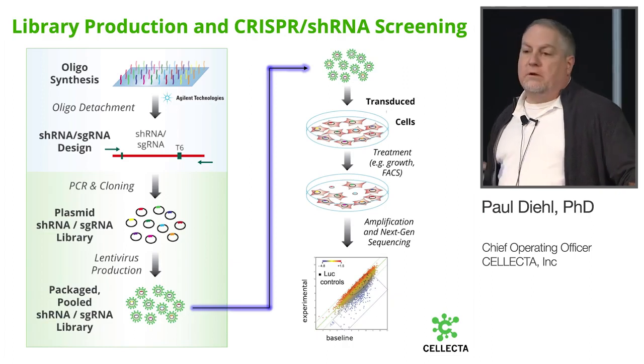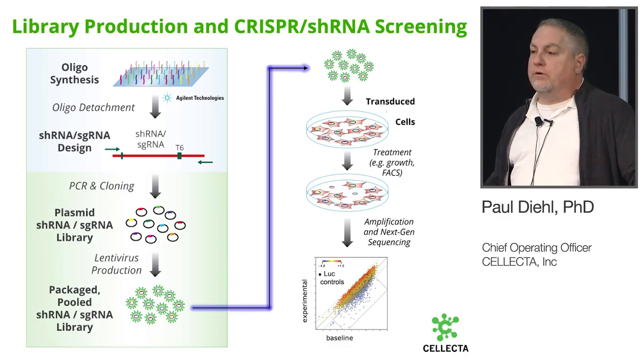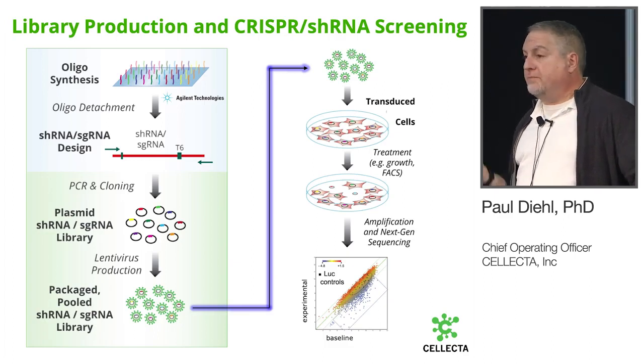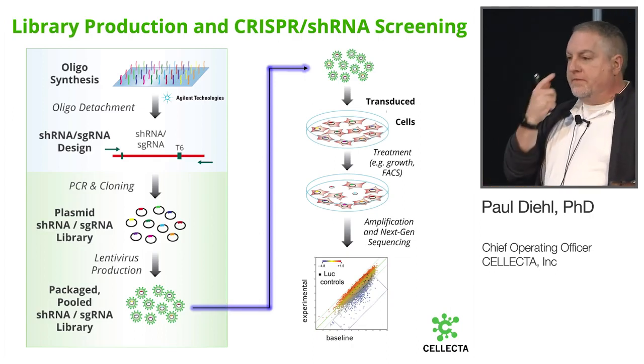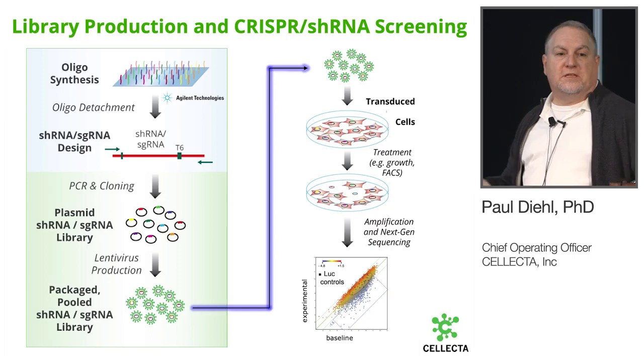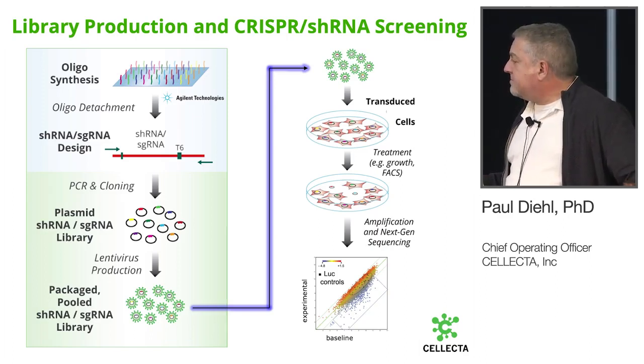You can hit it with a large dose of a drug or factor and try and kill the cells, and then identify genes that are important for that response, that apoptotic response, say, or something like that. You can also vary this by using FACS type of screening to do some sorts of selection. So there's many ways you can use this approach.